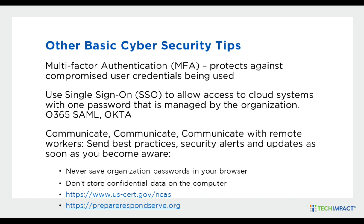You log into your system. Let's say it's Office 365 or it's Google. You put your username and password in, and either Microsoft or Google then sends something to your mobile phone to say, hey, you have to verify yourself. And then you either have to type a code in or click yes on your mobile device or something like that. That's the second step in the multi-factor authentication.